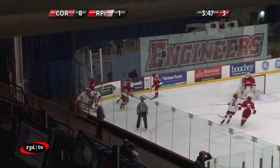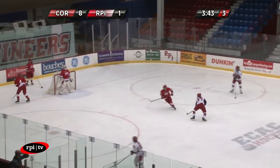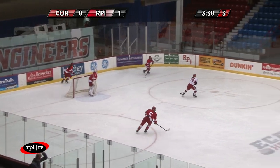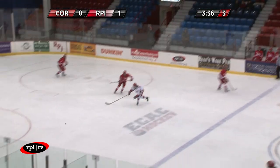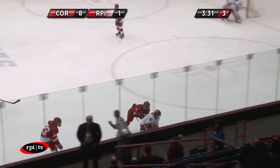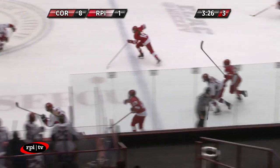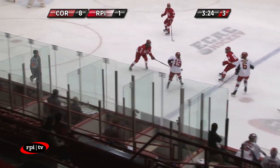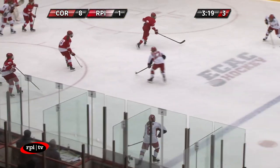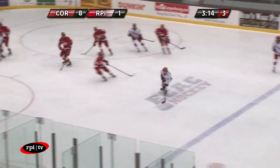8-1 Cornell. Big Red have just one goal here in this period. Three in the first, four in the second. Certainly the most lopsided defeat of the year for RPI here. Lost RPI's biggest loss, I think, since they lost 10-0 to Clarkson on the road back in 2011-12.